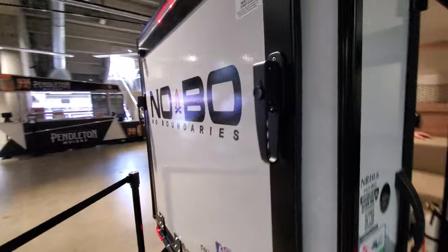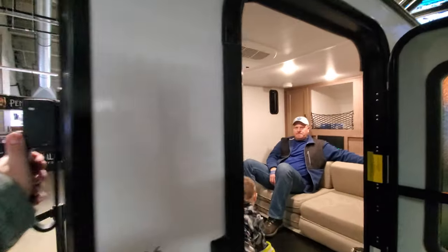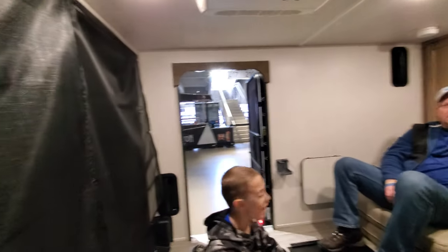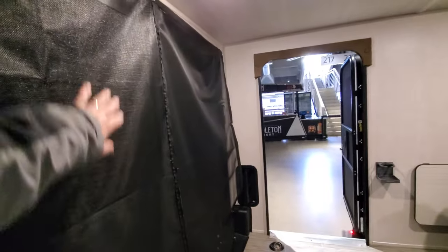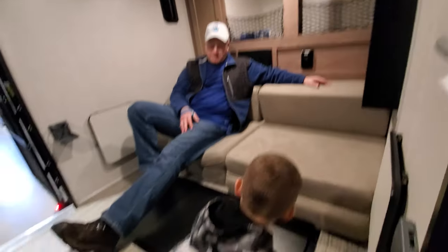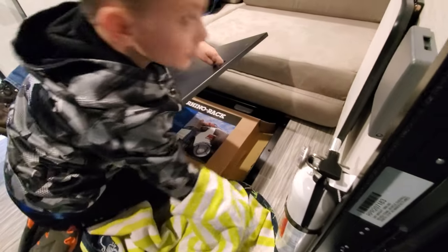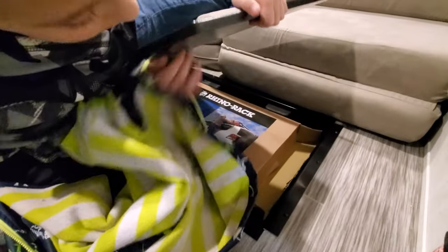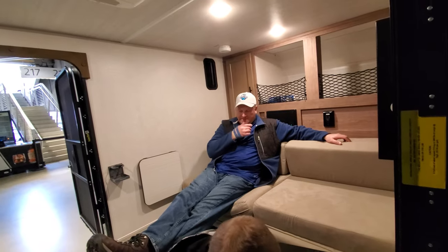I think it opens out. Oh, does it? Oh yeah, that's the back. It just folds open. I wonder if you can open it up and have like a screen. Oh, cool! I've never seen that before. Look under here. See, there's tie downs, so probably bikes or something in here.